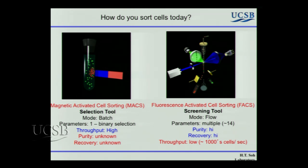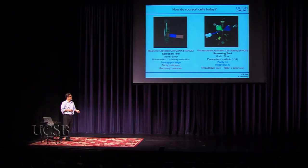On the other side of the technology spectrum is an instrument called fluorescence-activated cell sorters, or FACS. Here, you're lining up individual cells in a single row and measuring the optical properties, the fluorescence and the scatter. So you can measure many different parameters at once, and you're sorting after measuring each one. You can obtain very high purity and very high recovery, but the throughput is limited to a few thousand cells per second. You might say, hey, Tom, that's pretty fast. But in a single milliliter of blood you have 1 billion cells, and you have 5 liters of blood, so a few thousand cells per second is not that fast.